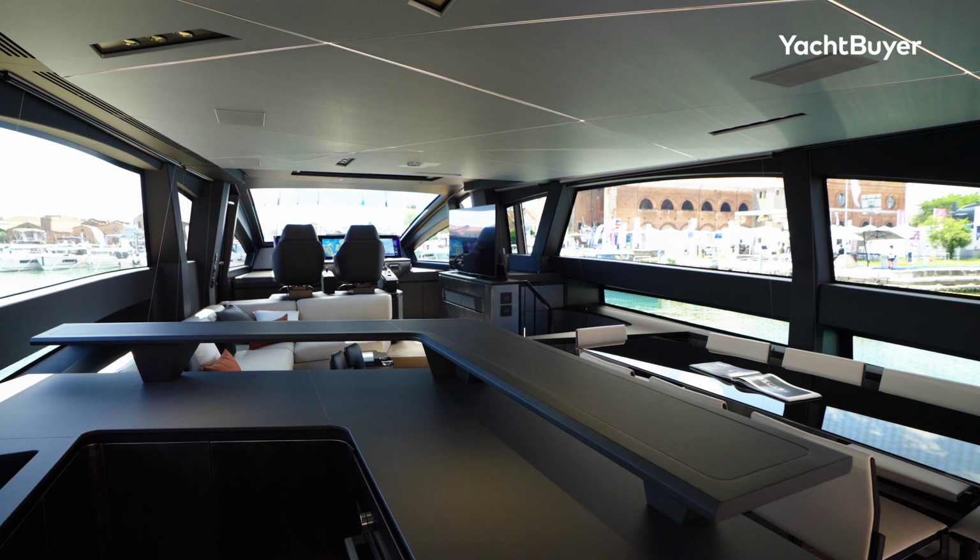Well, the first thing to say about the GTX range is it's supposed to be a more approachable version of Pershing. The 8X, which is about the same size as this but a different range, will do 48 knots. That's got surface drives. This has got triple IPS, 1,000 horsepower each, and this will do 34 knots, which is still very good for an 80-footer, but maybe not the type of performance you've come to expect from Pershing. But they are trying to make this range a bit more approachable, easier for an owner to use.